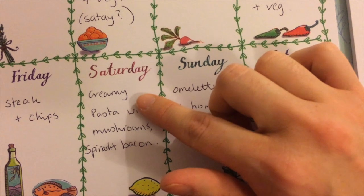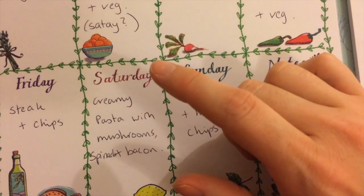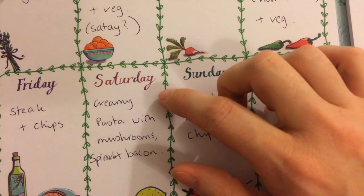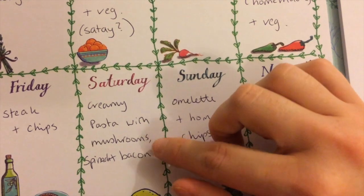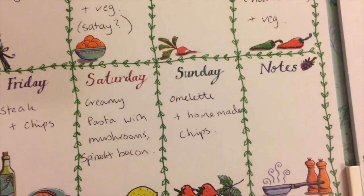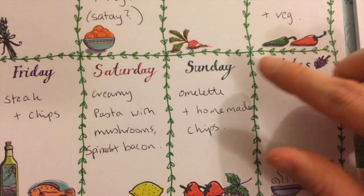Saturday, I think I'll do creamy pasta. I'm just going to cook some pasta, and I'll put through some low-fat soft cheese, I think, and have that with mushrooms and spinach and bacon. I've got a massive bag of spinach, so I'll add that to it.